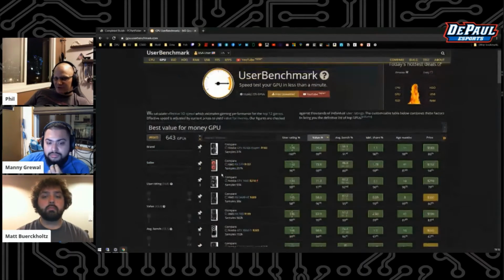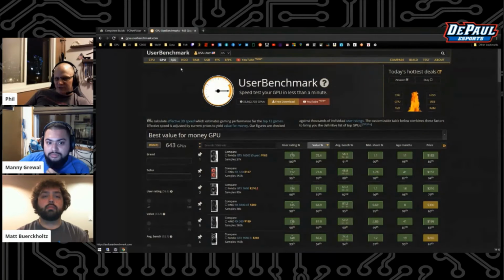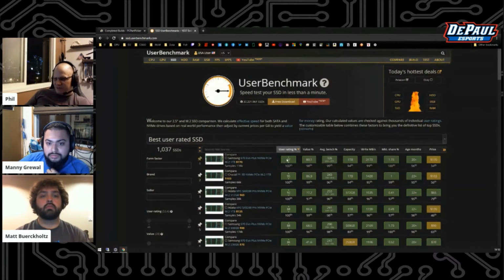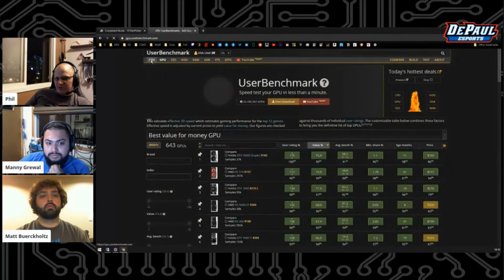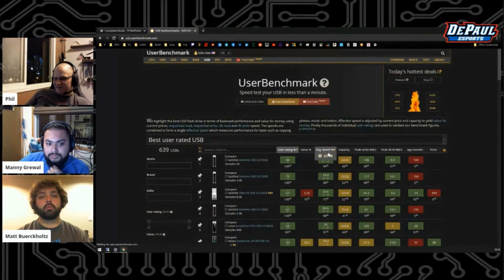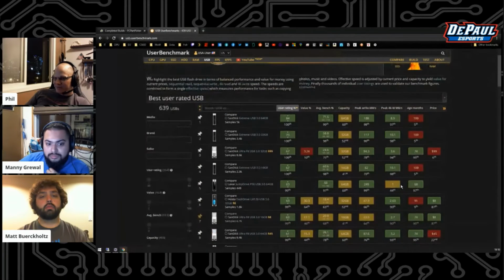I think User Benchmark also has some of those tools, though I'm not sure. But User Benchmark has these benchmarks for almost every part: solid-state drives, GPUs, CPUs, even RAM. I'm not sure what USB is. That's pretty awesome, though.